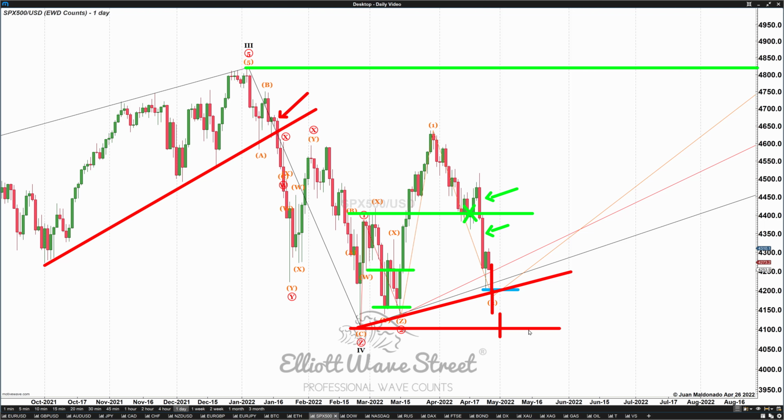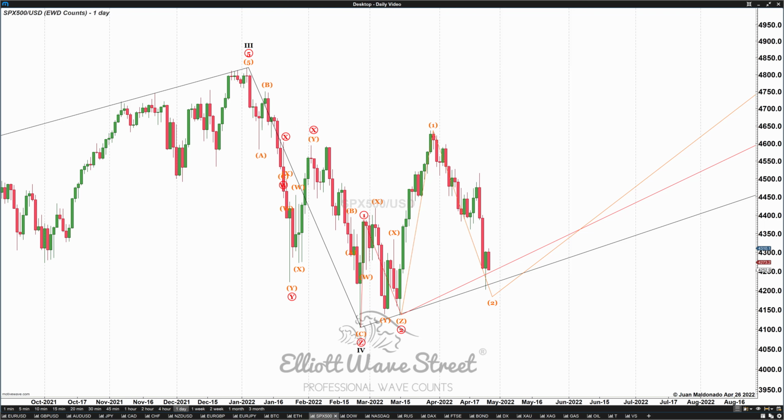So in that case, if we test this low, we will see if we have the rejection there. Here is the place to go long. And this would be just an ABC sequence. So let's leave the door open for this scenario. I believe the S&P is going to retrace before getting there, but let's leave that door open.